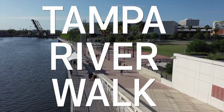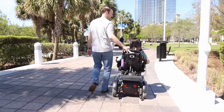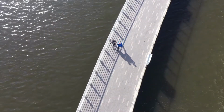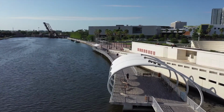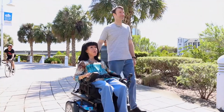For wheelchair users, the Tampa Riverwalk is ideal with all of its paved pathways. There's so much to see on your journey through the 2.6 miles that you can travel. There's restaurants, shops, tons of things to do. We couldn't have asked for a better day to do this, truly.